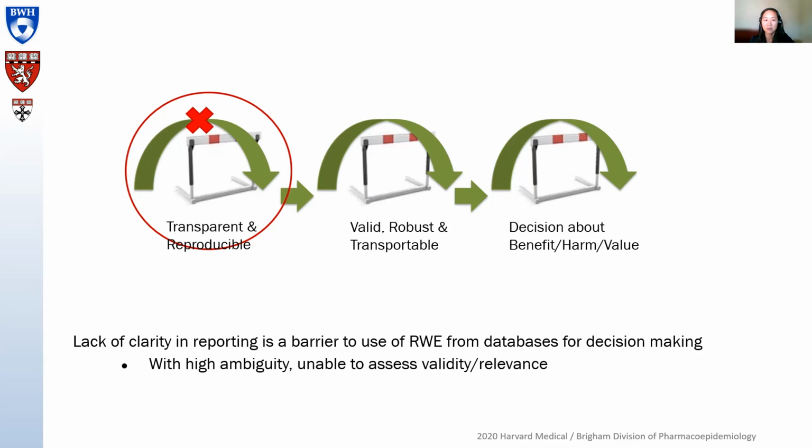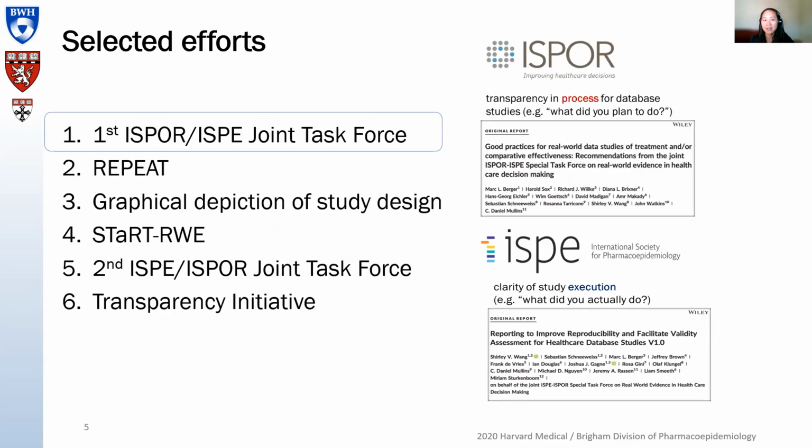So now I'll highlight some of the recent past and ongoing work in this area for studies conducted using routinely collected healthcare data from claims and electronic health records. And I'll start with the first joint task force between the International Society of Pharmacoepidemiology and the International Society of Pharmacoeconomics and Outcomes Research, which was focused on transparency to increase the credibility of RWE for healthcare decision-making.